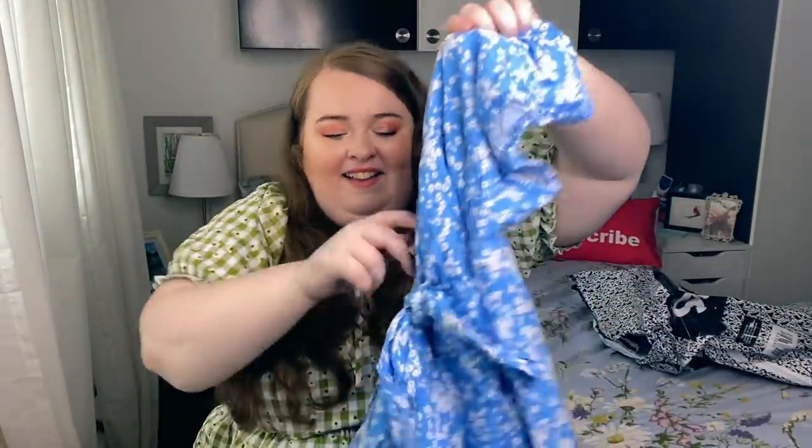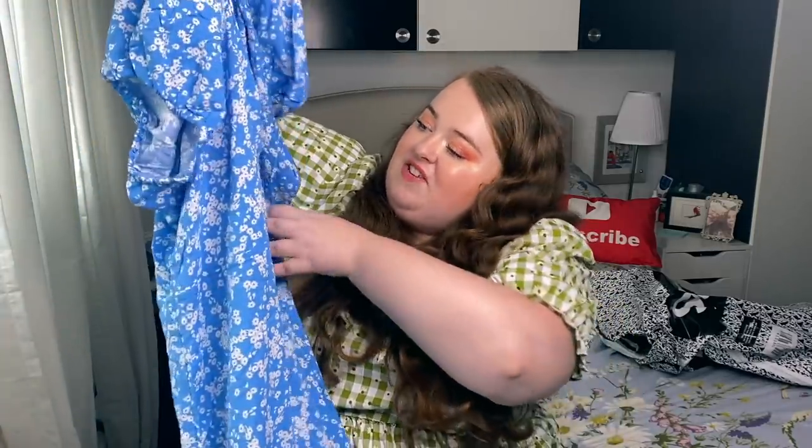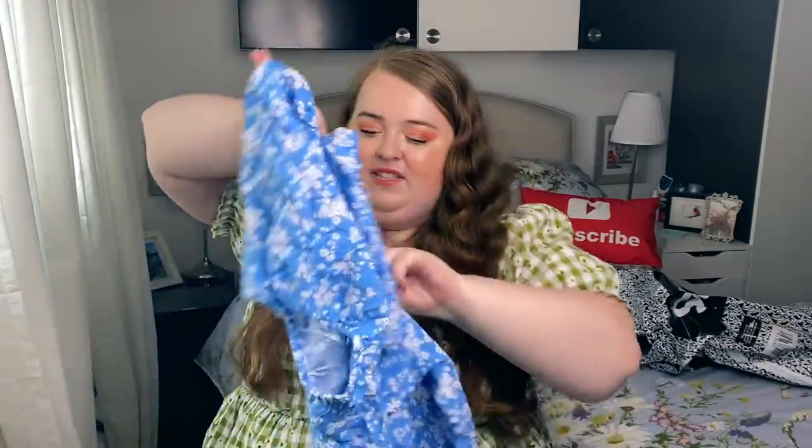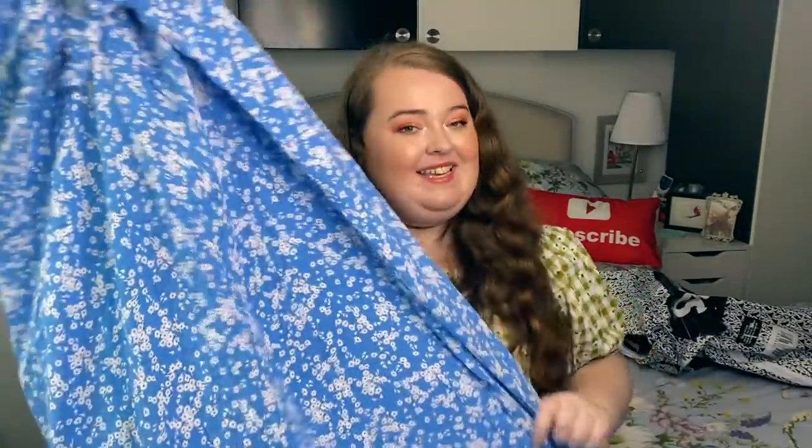Okay. But it's very, very cute. Definitely a bit lighter looking than the black maxi dress. Interested to see how this fits on my lumps and bumps and curvy wurvies. I did get this in a 28, didn't I? No, a 24, sorry. This is a 24, because they only go up to a 24. So yeah, that is the maxi.